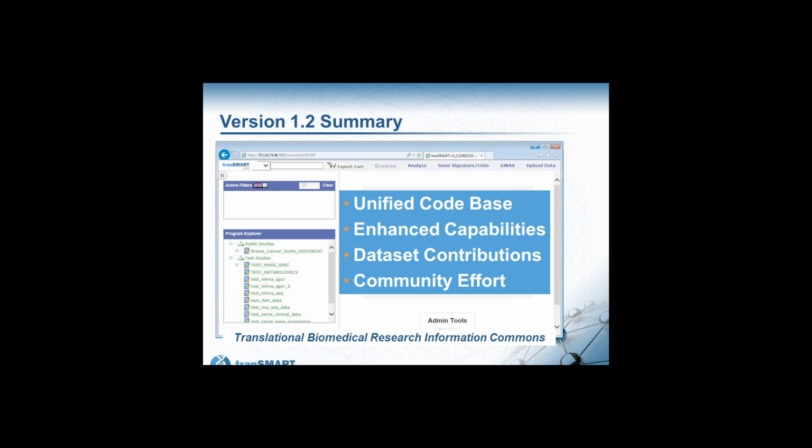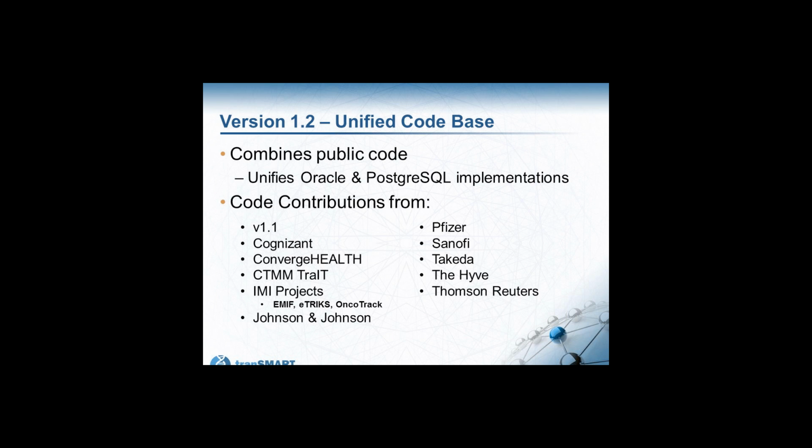And so this has been a big challenge from the point of view of moving from 1.0 through 1.1, which was largely bringing on Postgres, to having a unified code base that can work both in Oracle and Postgres. And it brings together an enhanced library of capabilities in the analytics space, as well as data set contributions that we in the content committee will be working with the Nature Publishing Group and others to ensure that those are peer-reviewed and stamped with the Creative Commons license and all the things that we need to do to remain open and transparent. Next slide.